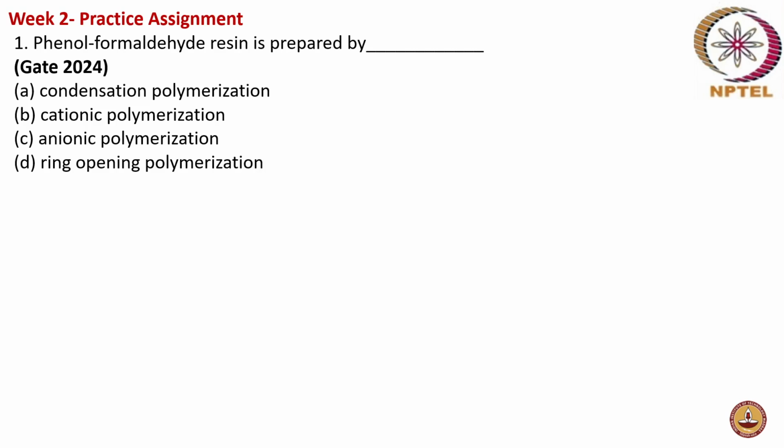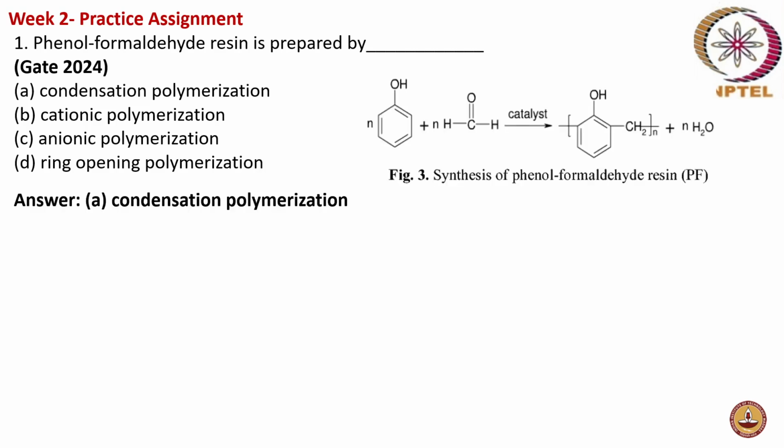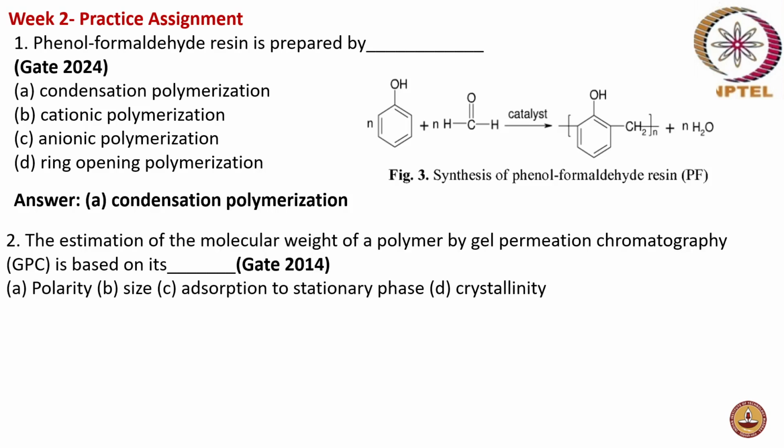Condensation polymerization. Okay, I've got an answer, condensation polymerization. What about others? Are you going with the same answer or do you have a different answer? I think same. Yes, ma'am, number one, A. Okay, both of you are saying condensation polymerization. You're correct. It is formed from phenol and formaldehyde by a condensation reaction where a water molecule is removed. So phenol formaldehyde is prepared by condensation polymerization. Now let's go to the next question.